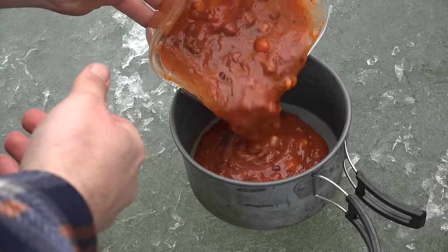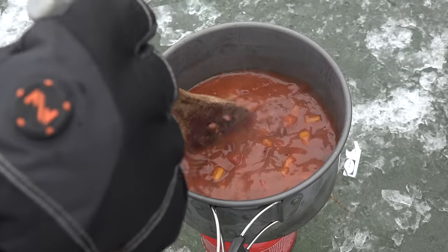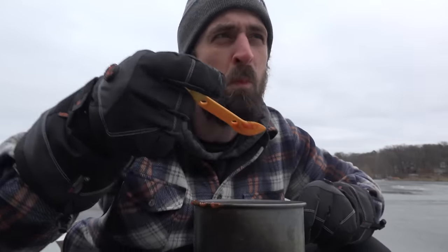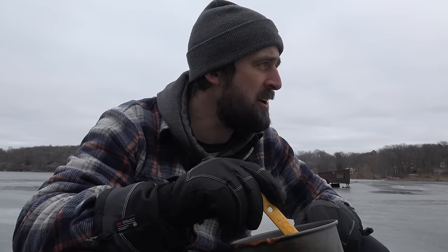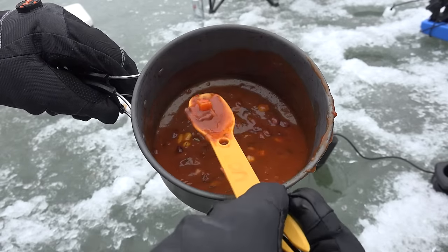Little black bean and tomato soup. Let's see how it is. Thank you, God, for this food. Help us to catch some fish. Amen. Mmm. It's good. Nice. It's very good. We've got some black beans, a little bit of corn. I think there's even some carrots in there. Nice southwestern flavor.